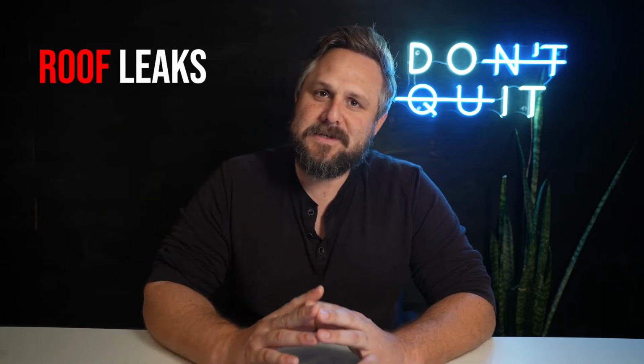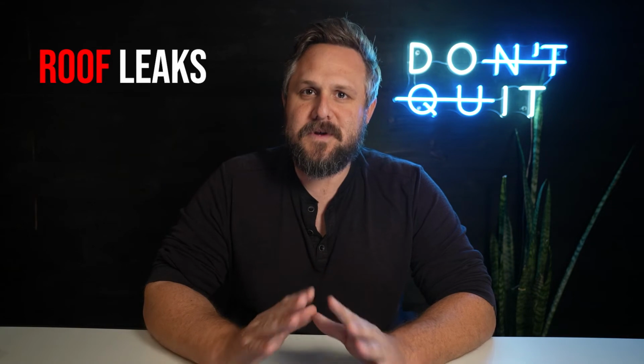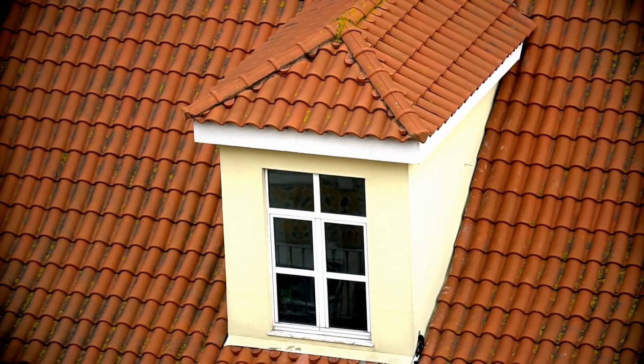All right, let's talk about the top of the house, which is the roof. If there's a leaky roof, that can be a huge, huge issue. Now, with older homes usually come older building materials. You have slate, Spanish tile, cedar roofs.